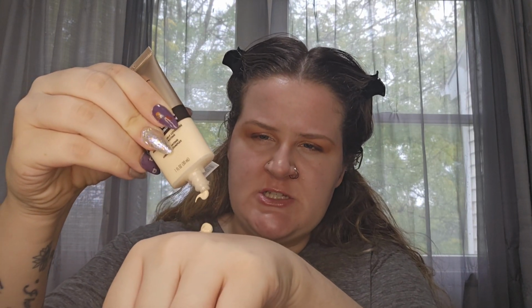It says, get buildable just right coverage and a long wearing satin finish with the hydrating foundation that's anything but basic. Anyways, so just a little squeeze. I'm gonna squeeze some on my hand. I don't know how much, so I'm gonna do 3 little driplets there. I'm just gonna use my Sephora brush. I'm also gonna blend this out a little bit on the back of my hand.